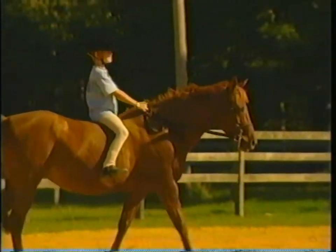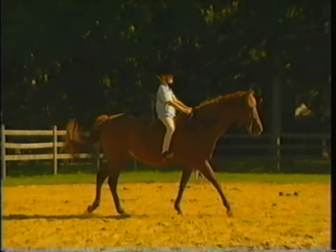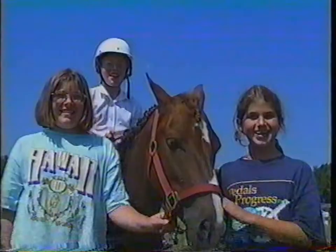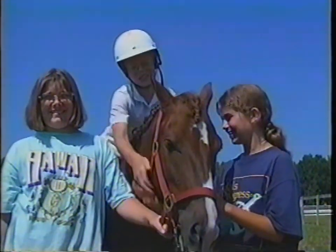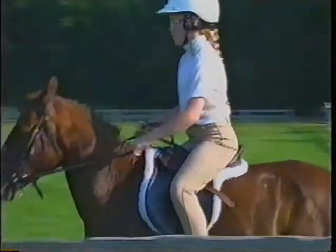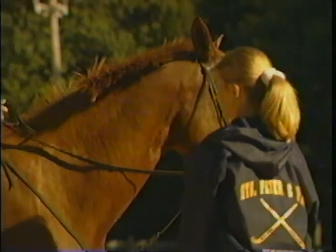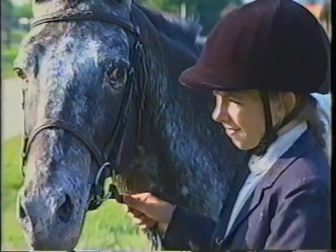Consider leasing a horse to see how it will fit into your life and your budget. And some stables will give riding privileges in exchange for work. I love horses. So, keep riding, keep looking, and keep learning. And you're sure to find the horse that is just right for you.